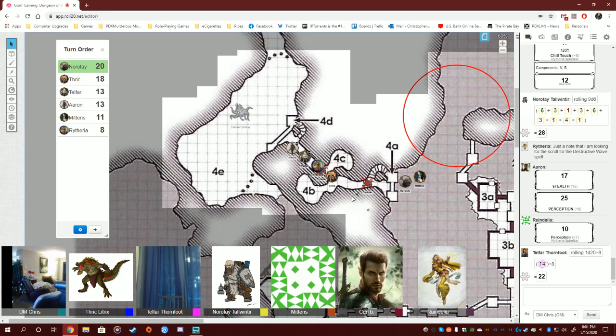Do we have anyone beefy? Yeah, you have like 2 people. Norte and Thrick are pretty good tanks. I mean, Thrick dual wields shields. Come on. It's been a while since I've been hit.